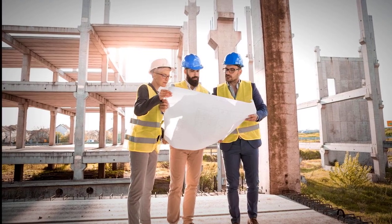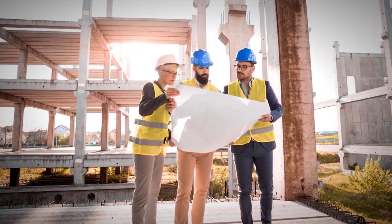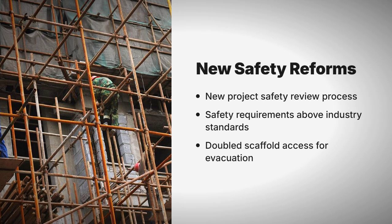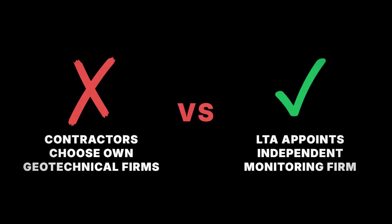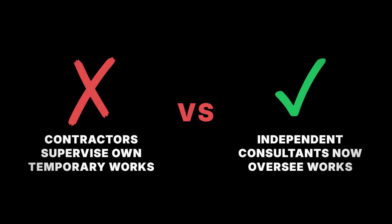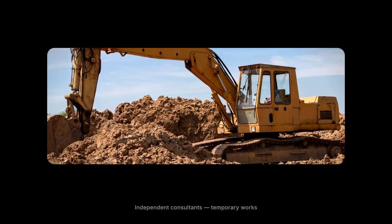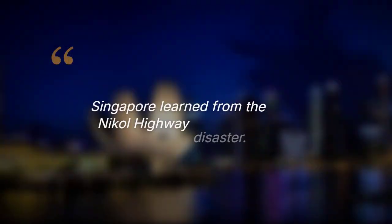Following the inquiry, the LTA and the Building and Construction Authority introduced new safety protocols, including a new project safety review. Safety requirements were set above industry standards, including doubling scaffold access for evacuation routes. The LTA no longer allows contractors to outsource their own geotechnical firms and now appoints an independent monitoring firm. Contractors are no longer permitted to design and supervise their own temporary works, with that work carried out by independent consultants. Singapore learned from the Nicoll Highway disaster.